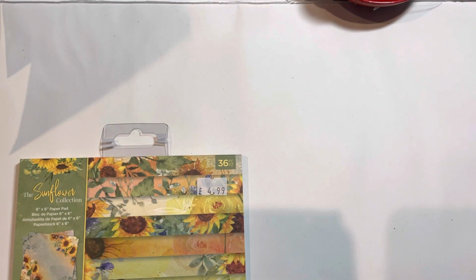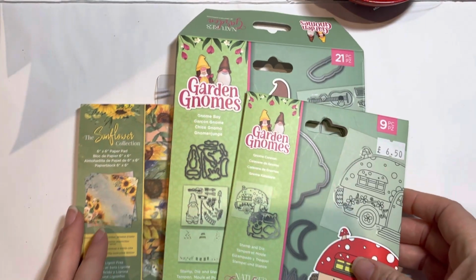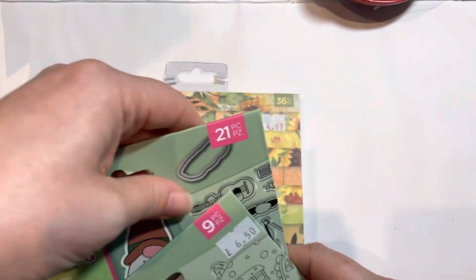So, first of all, when I walked in, there was a load of Crafters Companion stuff on 3 for 2. So you buy 3, you pay for 2. That's it, isn't it? Yeah, you pay for 2, you get 1 free. However you say it. Anyway, I had wanted some garden gnome stuff.